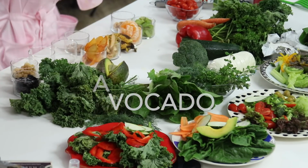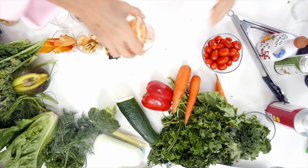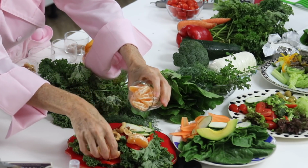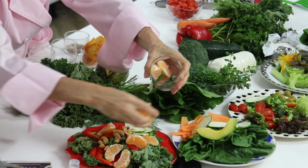To a salad, we add a tablespoon of chia seeds. We add olives. We also add avocados. We can also add coconut. We have tangerine. And last but not least, nuts, we added some cashews.